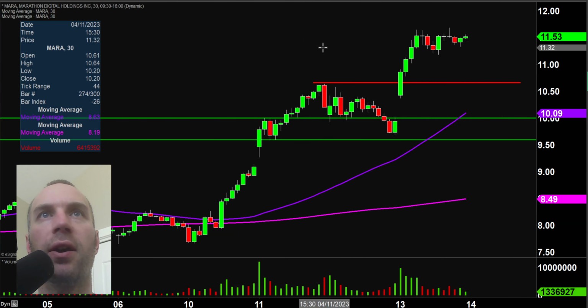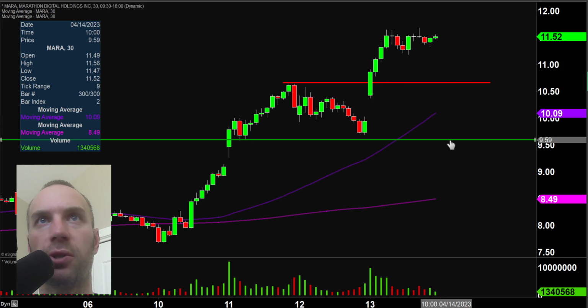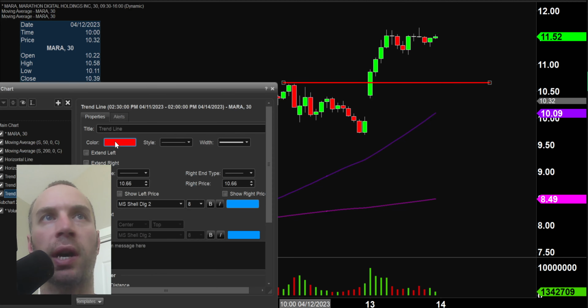Next one, MARA, after a deeper pullback on Wednesday, very nice move today, which is Thursday. And the first update, let me do a little house clean to get rid of those lines. But first update is based on a foundational rule in charting, which states when levels of resistance are broken and closed above, you want to see them act as support.